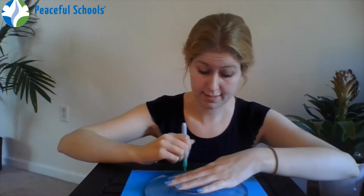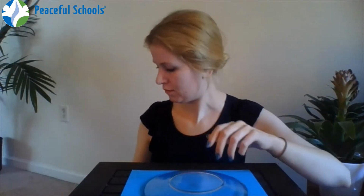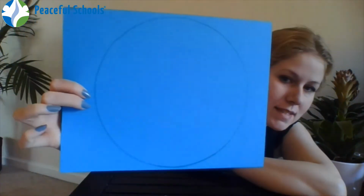And if you want to freehand it, go for it, that's awesome. I personally am not good at making circles that are not all lumpy and bumpy, so I'm going to be using the plate. All right. Then we have our beautiful circle shape, see?